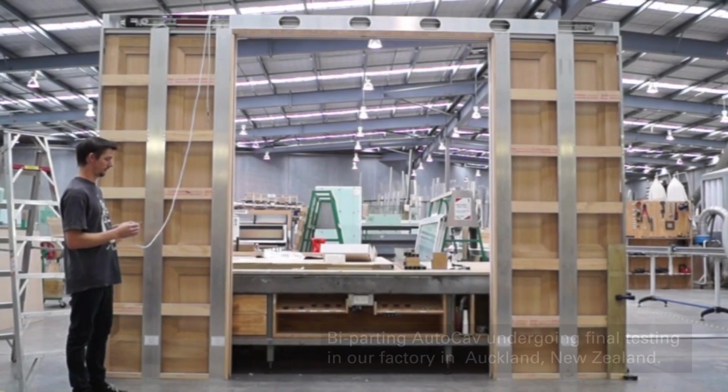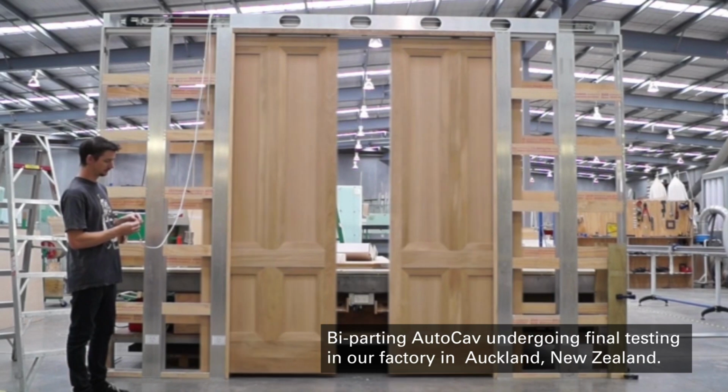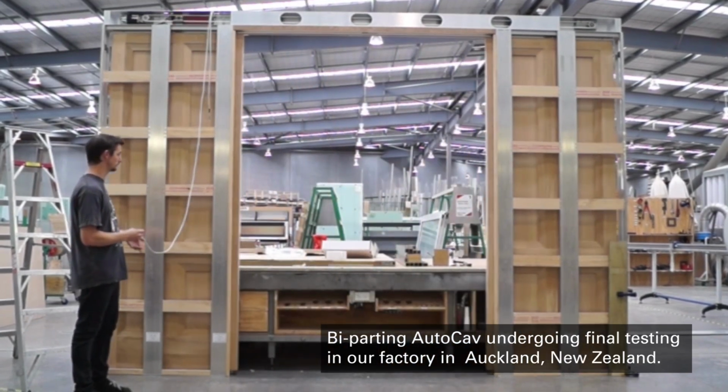Automatic doors are convenient, accessible, and secure. What sets the Cavity Slider automatic pocket door system apart from the rest is our 30+ years of experience building and designing pocket door systems. We have translated this expertise into our AutoCav unit, and we are proud to say that we make some of the most reliable automatic sliding door systems on the market.